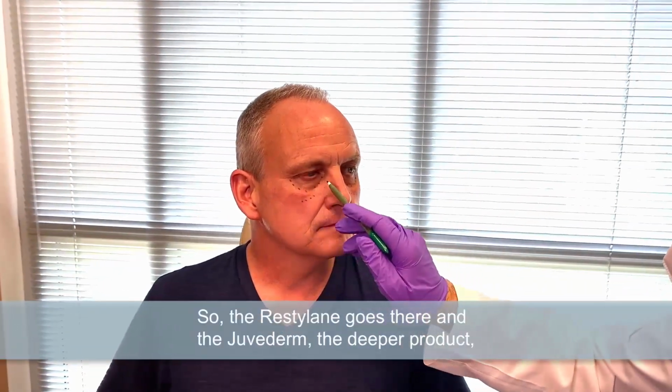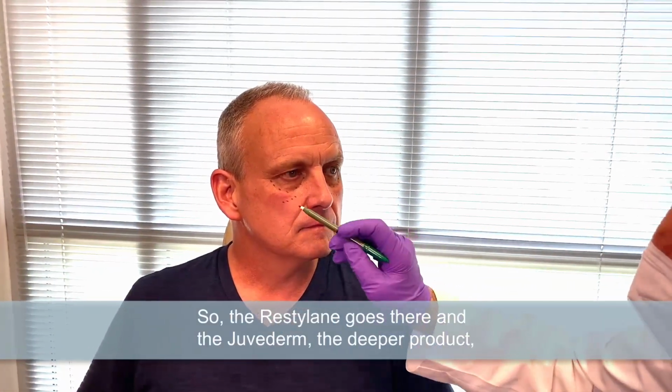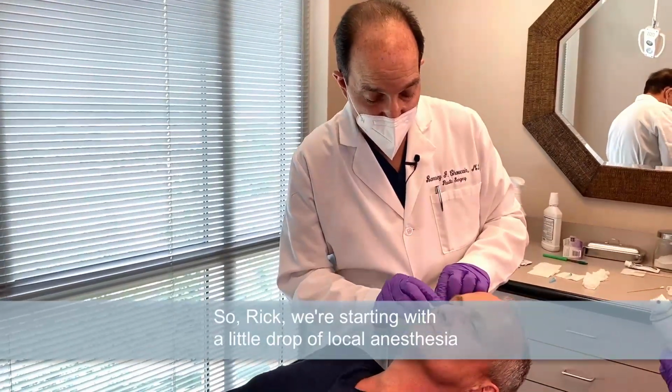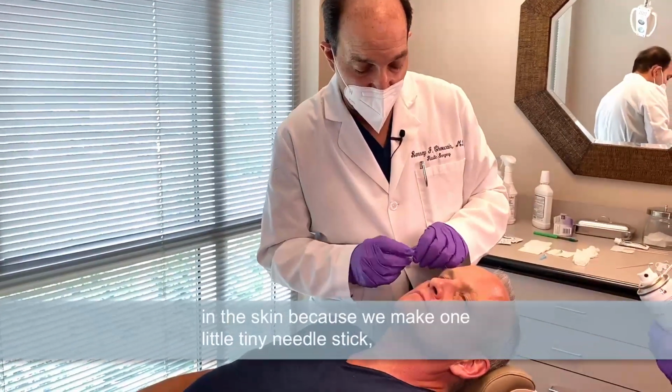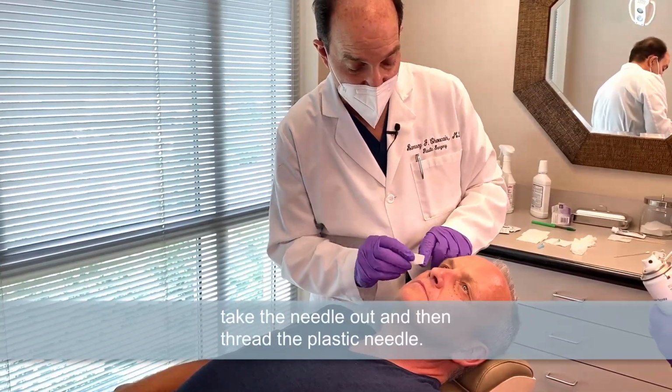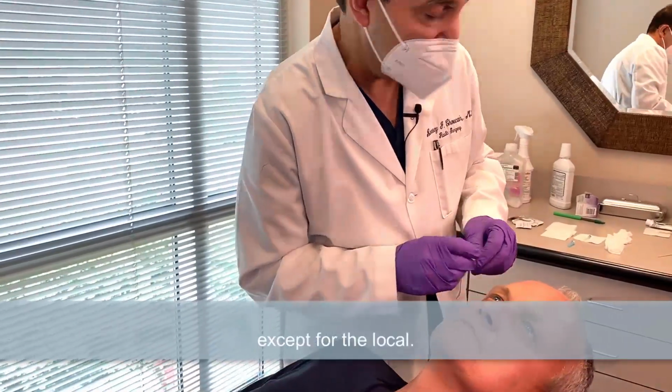So the Restylane goes there, and the Juvederm, the deeper product, goes right on top of the bone there. So Rick, we're starting with a little drop of local anesthesia in the skin, because we make one little tiny needle stick, take the needle out, and then thread the plastic needle. So we're making sure you don't feel the needle stick except for the local.